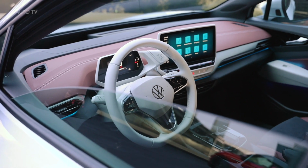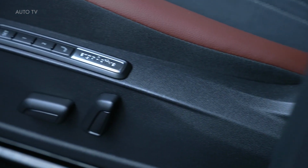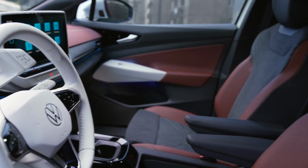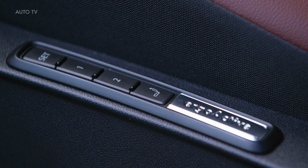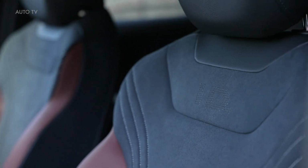Inside, the ID.5 looks exactly like the ID.4, with the same infotainment screen, sparse layout, and digital instrument cluster. GTX models get the trim branding perforated on the seats for some added styling. VW hasn't provided any pricing information, but that should be available closer to the model's on-sale date. It's scheduled to begin arriving in European markets sometime next year.